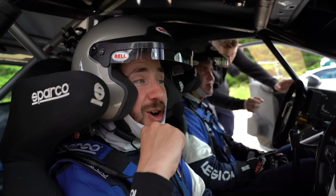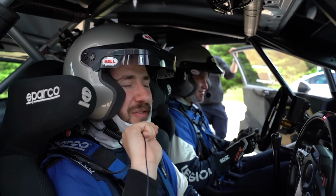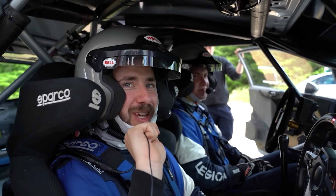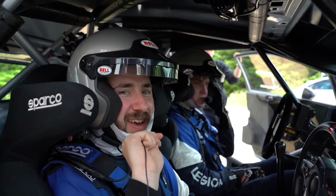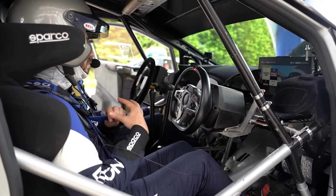So here we are, all strapped in, ready to go. We figured out lap time wise it should be fairly similar, so I've got a bit of a race on my hands here. Of course, doing it stationary is one thing, doing it while being thrown around in the rally car is another thing. Hopefully I can do alright. Whee!